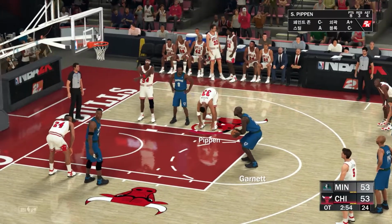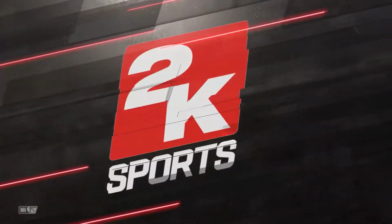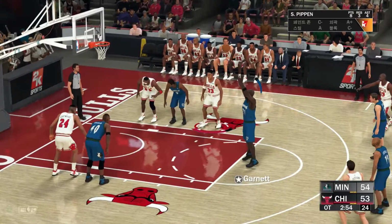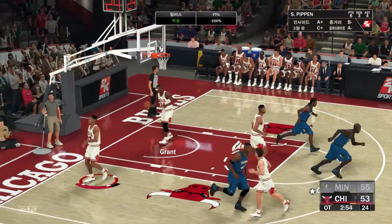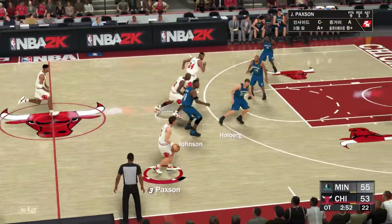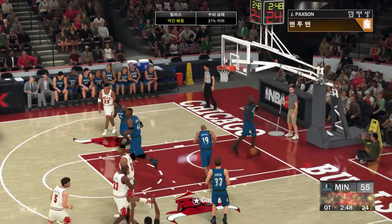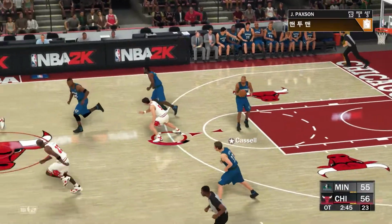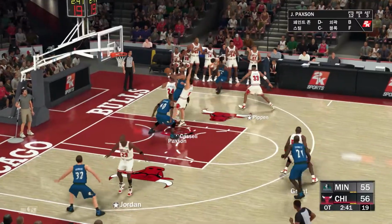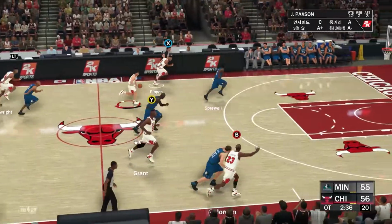And Garnett, a vocal leader, always trying to psych his guys up and get into the head of the opponent. And both free throws good from Garnett. Chicago trailing here. Here's Paxson. The shot's good on the assist by Pippen. And this is the game plan for him. He's a big part of their floor spacing. And you know what? It's all about the long-distance game for him tonight. He's getting it done from out there.